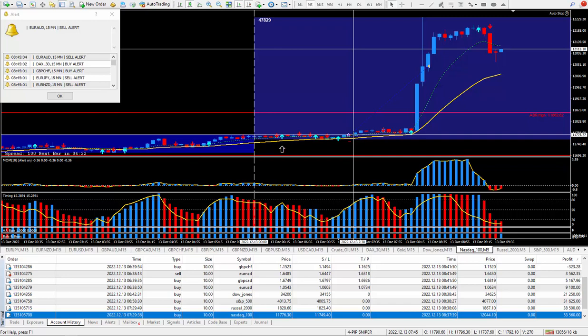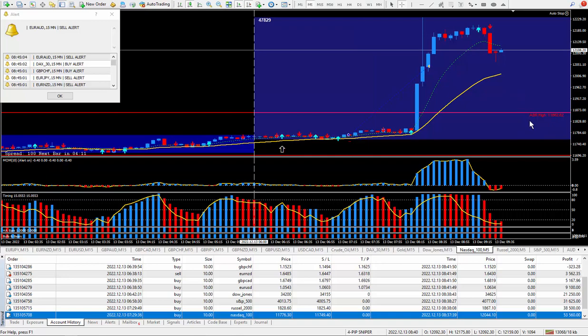But I was happy with the 267. Let's see if I can show that. 267. There it is there. You remove the last 2 digits, so it's 267 ticks. Times the 20, times the 10 lots paid out $53,560.